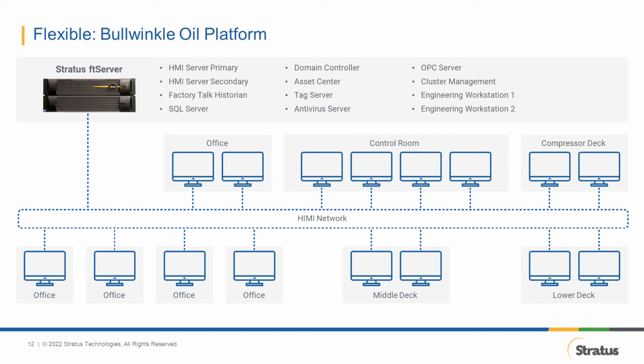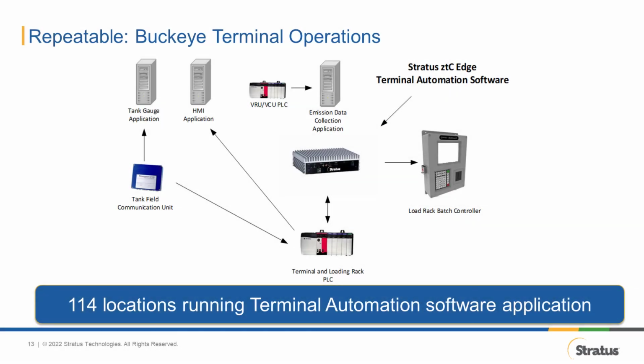The results? A centralized monitor and control system resulting in higher yield, improved safety, and downtime-free operations for critical applications. They were able to leverage virtualization to consolidate 12 different applications running on 6 servers into a single fault-tolerant Stratus ftServer. They were able to reduce system response time by 1000%, from more than 20 seconds to just milliseconds, increasing control and safety. A repeatable and standardized solution at Buckeye Terminal Operations.